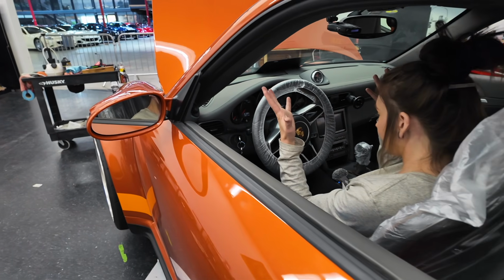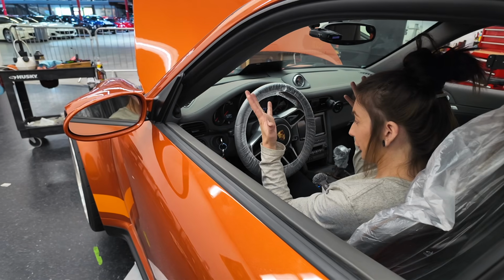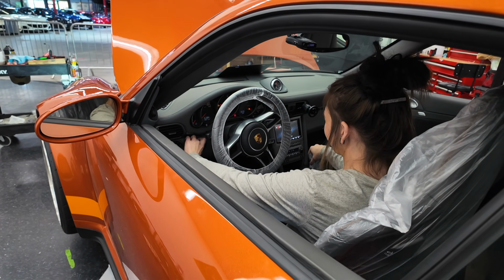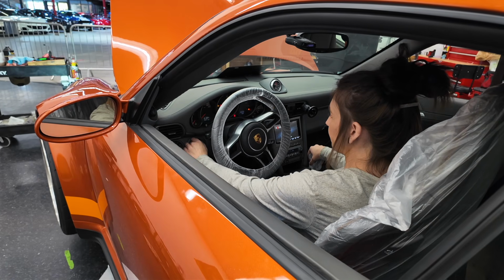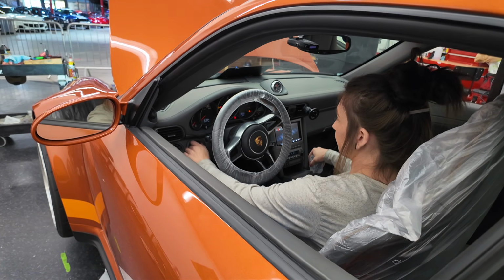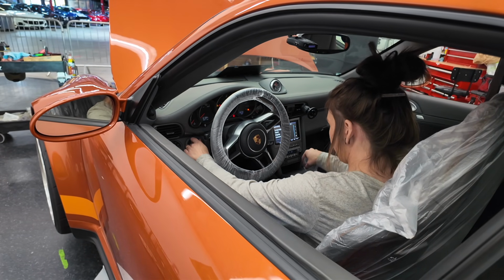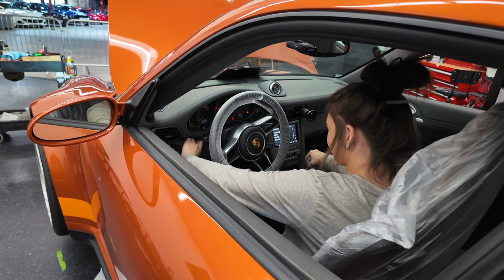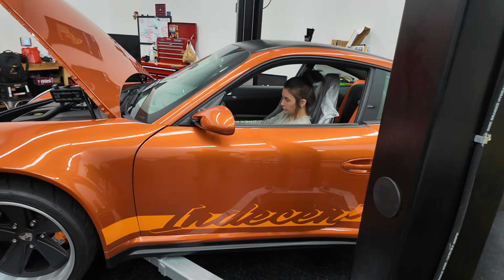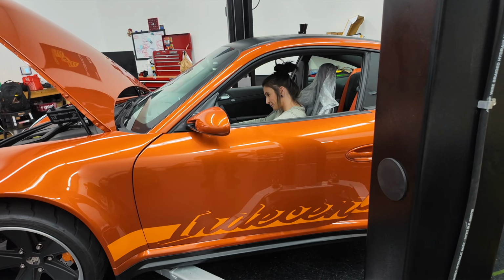Keys on the left. There's no engine start button. Are you sure? PSM. Turn it again. Did it start? I didn't hear it start. Turn it. Oh, battery's dead. Okay, hold on. Start her up. Come on, start it up.